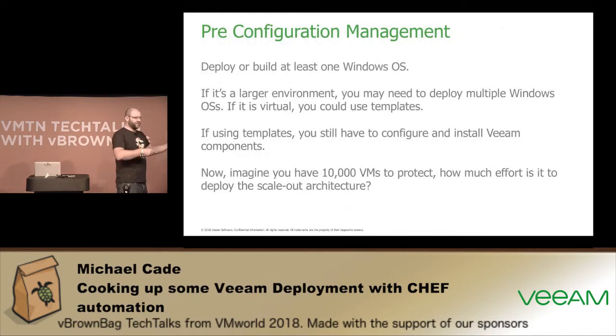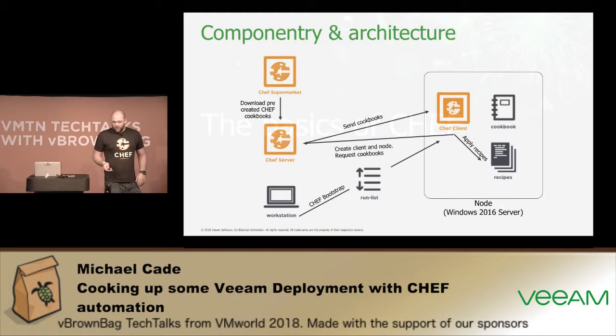So before, as I've said about Veeam not being difficult to install or configure, but think about those larger environments and being more dynamic. That was the whole use case around why we did that. So that was pre us putting this Chef Cookbook together. So let's get into a bit of the componentry or the architecture that we see within Chef.